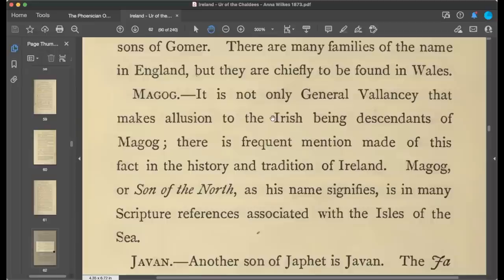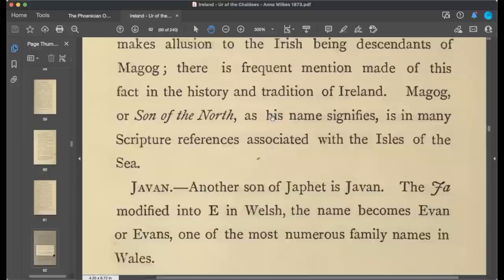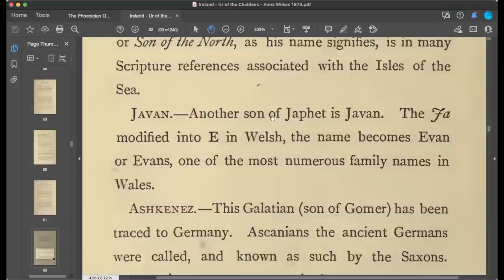Magog, or Sons of the North, as his name signifies, as in many scriptures references associated with the Isles of the Sea. Now, Javan, another son of Japhet, is Javan. The Ja modified into E in Welsh, the name becomes Even or Evens, one of the most numerous family names in Wales. All right, you see that?